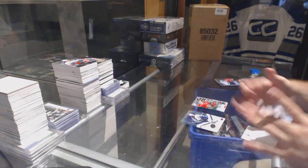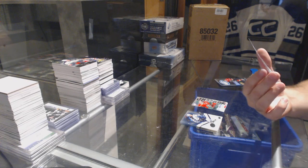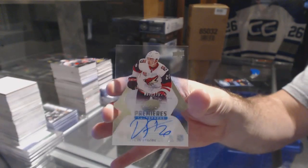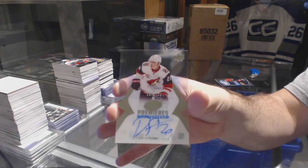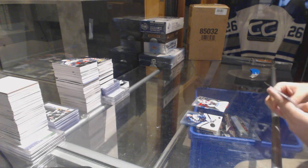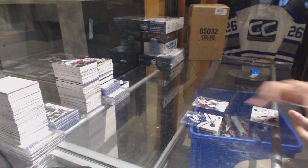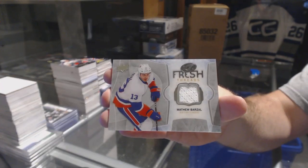We've got a $1.99 short print rookie premieres auto for the Coyotes, Dylan Strome. Who we've got for the Islanders, fresh threads of Matthew Barzal.